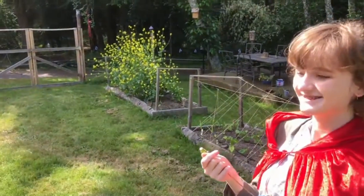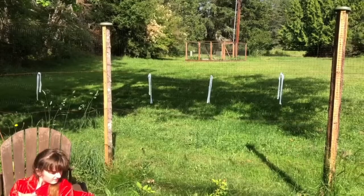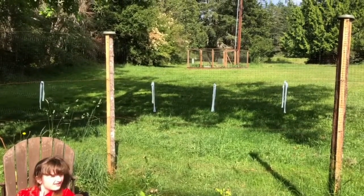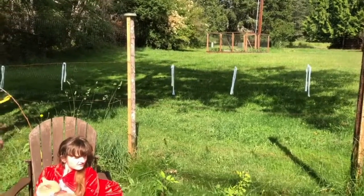Just across the field, you can see our neighbor's garden. And you can see how everybody who wants a garden has to have the fence because of the deer. And I love the deer, but the deer can also eat everything in sight. So you have to have a deer fence.